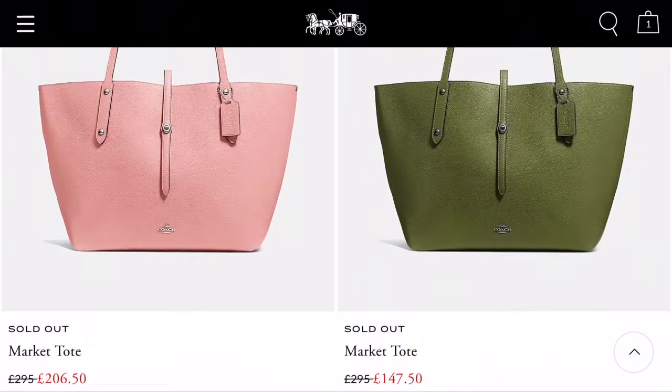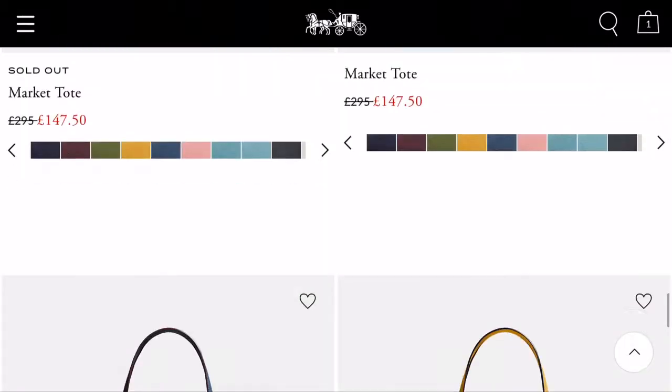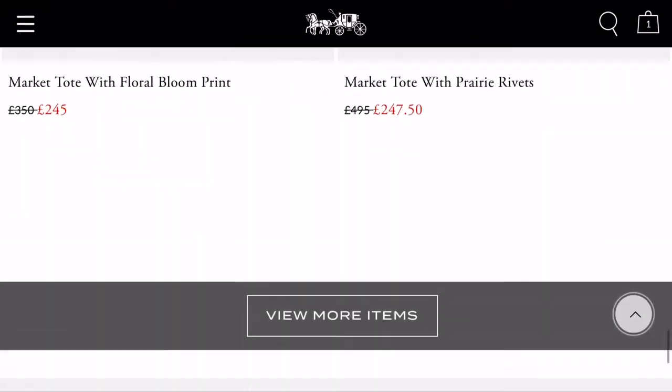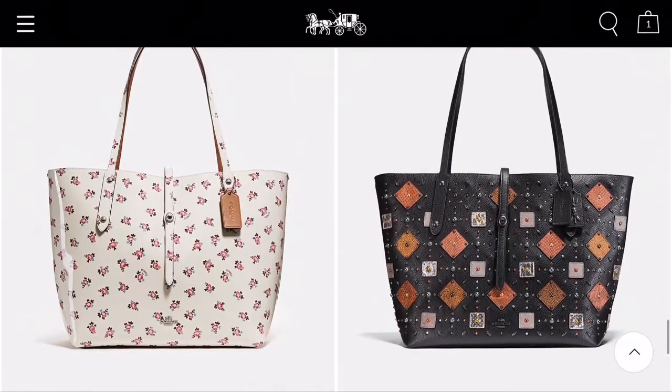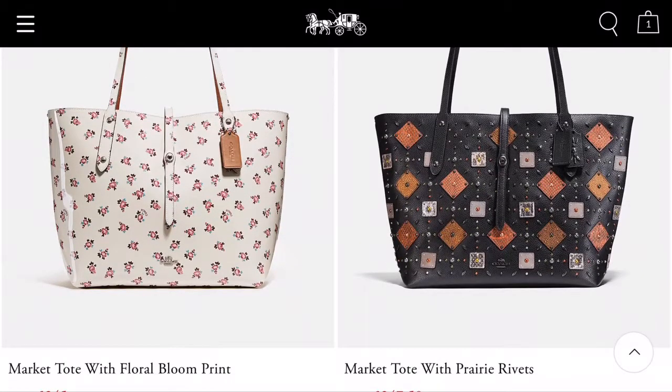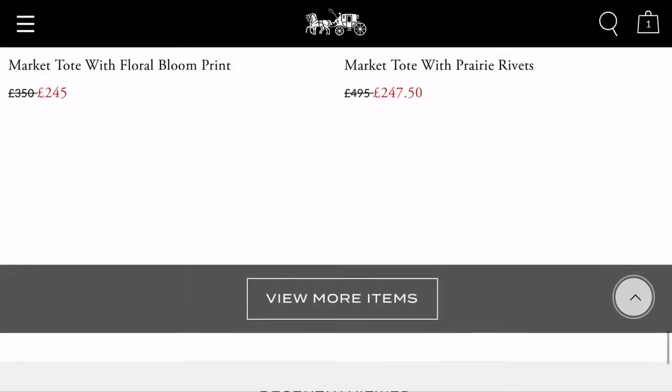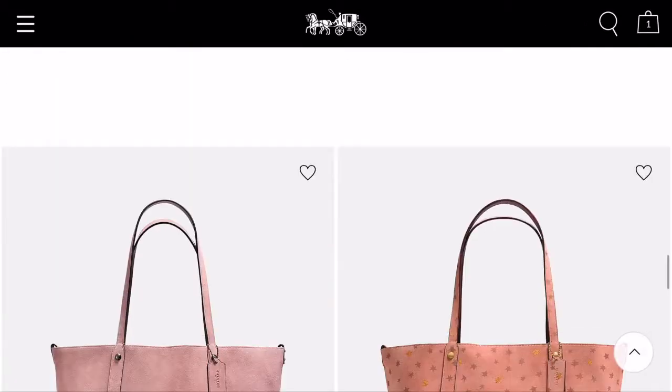So there's a pink one and green one, but they're sold out. I think a lot of the stuff is starting to sell out because the sale has been going on for a few days. I quite like this floral print one and also the rivet one. I think they are quite good as summer bags for going out. They're slightly more expensive.